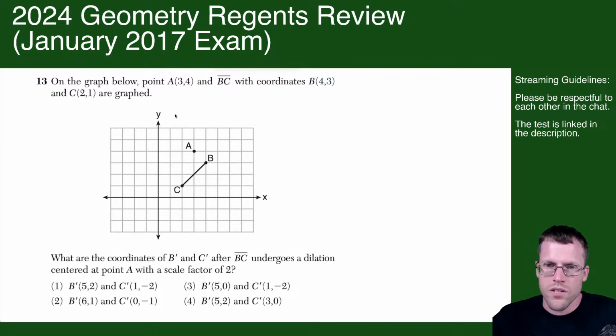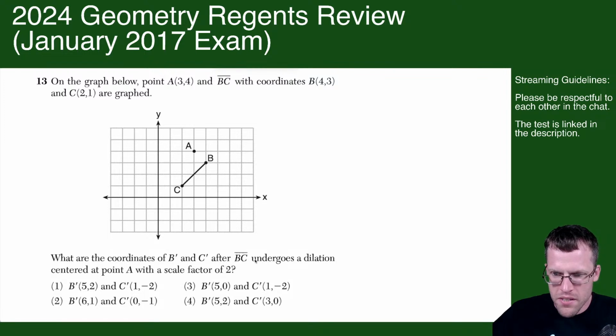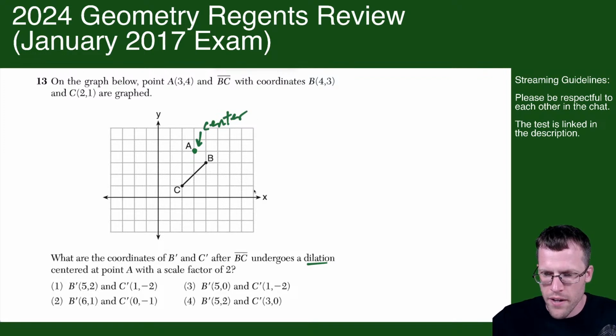All right. Oh, here's a good question. This one could be a little tricky if you don't have a nice method. So now we have A and then BC. What are the coordinates of B prime, C prime after BC undergoes a dilation? All right, so this is the center. Okay, that's our center of dilation. And we're using a scale factor of 2. Okay, so I'll just say K equals 2. Usually K is scale factor.